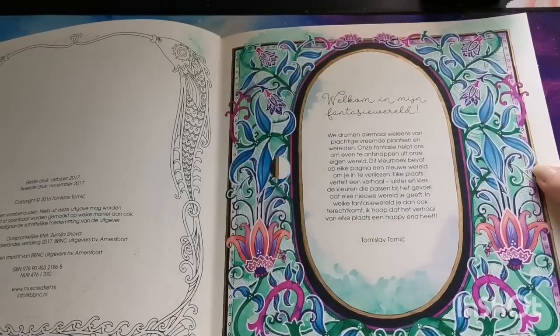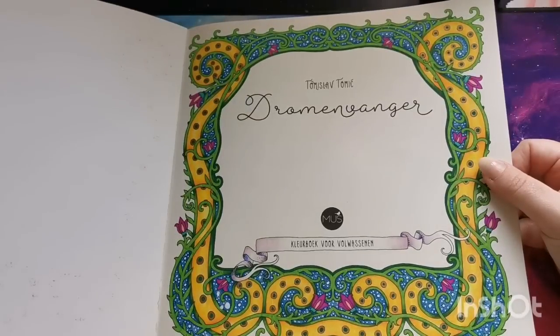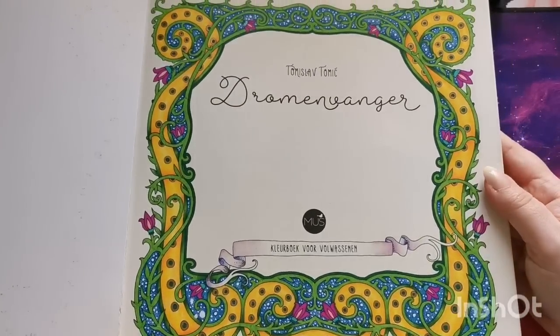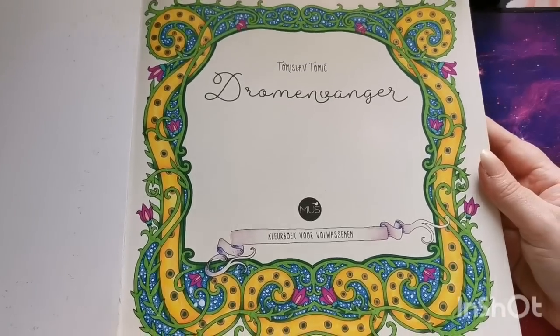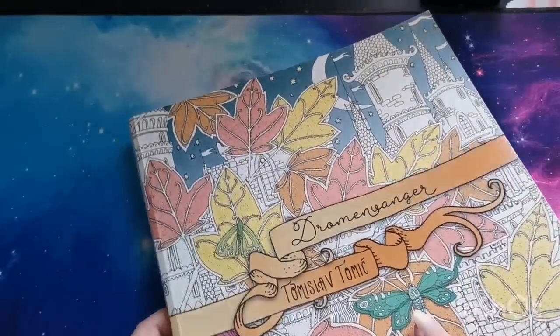This one, yeah, really like how that turned out. And this one, not so thrilled about this now, but at the time I liked it. So yeah, that is Dromenwanger by Tomislav Tomic.